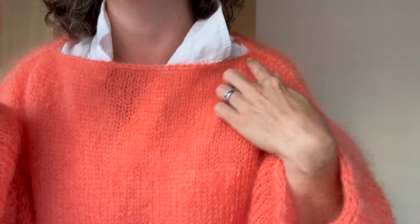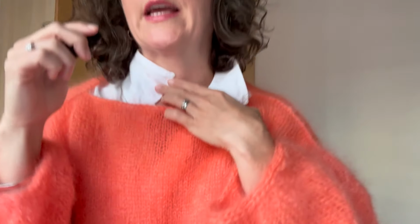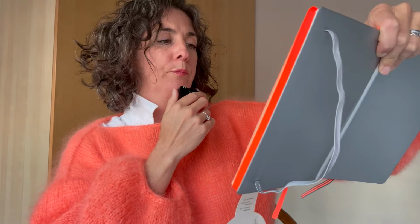I left the neckline raw, and so this is my cast off. I did a knit over knit cast off. I think it's a super traditional, really basic cast off to get this cute, almost chain-stitchy idea to bind it off. Nothing complicated, and it allows for this raw kind of finish, which I'm super digging.